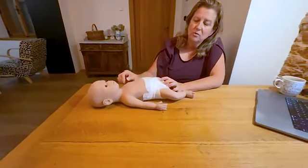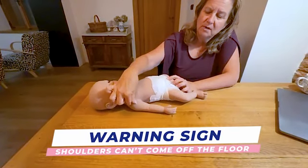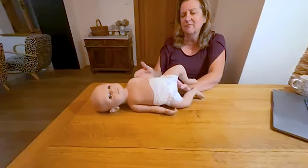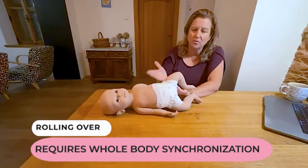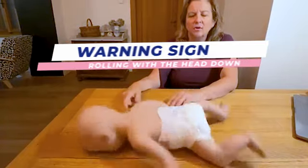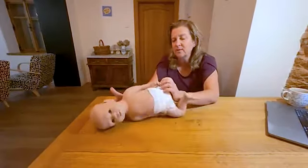Now rolling over. When your child almost looks like their shoulders want to go down, there's a midline issue. You should never be like this with your child. See how my rubber doll's arm goes backwards? Right then and there, your child's arm is not coming forward. Rolling over is not going to happen. The head's not coming off the ground and you're going to face plant. That's not a rollover. So let's break it down with midline.